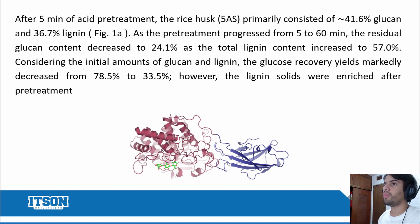After 5 minutes of acid pretreatment, the rice husk preliminarily consists of 41.6% glucan and 36.7% lignin. As the pretreatment progressed from 5 to 60 minutes, the residual glucan content decreased to 24.1% as the lignin content increased to 57.0%. Considering the initial amount of glucan and lignin, the glucose recovery yields markedly decreased from 78.5% to 33.5%. However, the lignin solids were enriched after pretreatment.